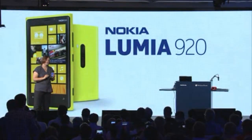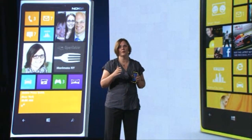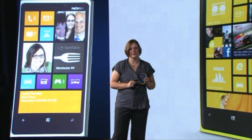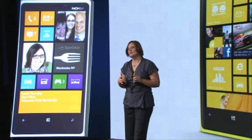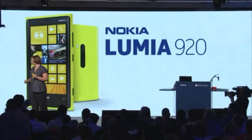But there's one other innovation I haven't yet talked about, and that's the Windows Phone 8 platform experience. So to give you the latest insight into Windows Phone 8, I'd like to invite another Joe to the stage, Joe Belfiore of Microsoft.